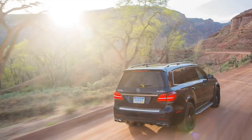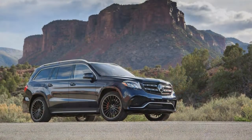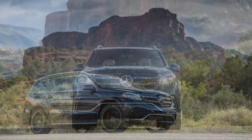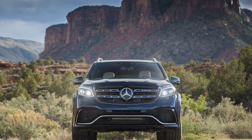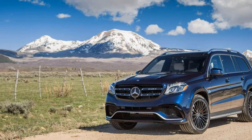In any setting, the GLS 63 hustles off the line with an urgency we don't usually see from utes this size. Its 4.3-second run to 60 miles per hour in our tests compares favorably not only with several of its direct competitors, but also with plenty of sports coupes.